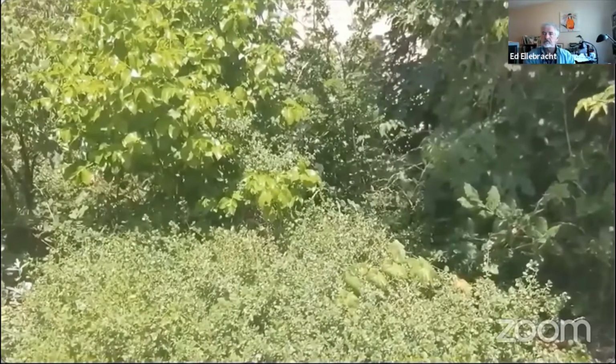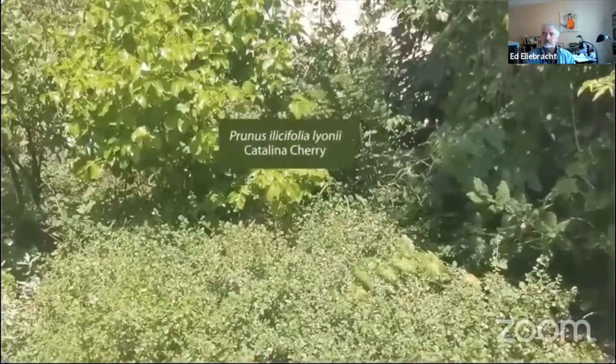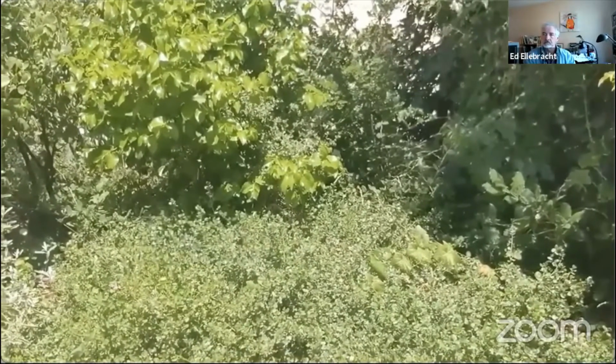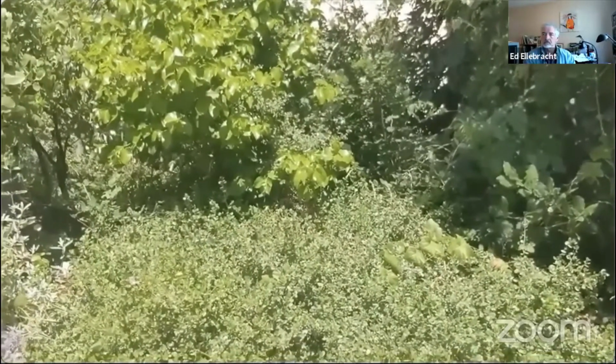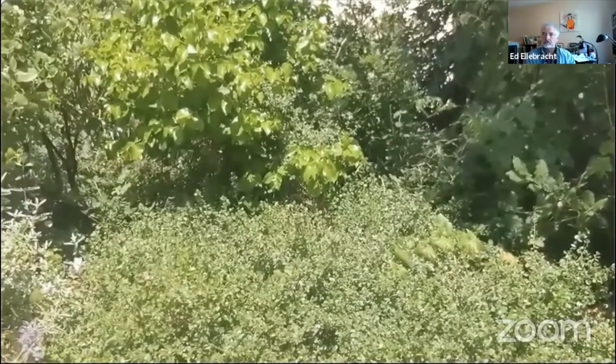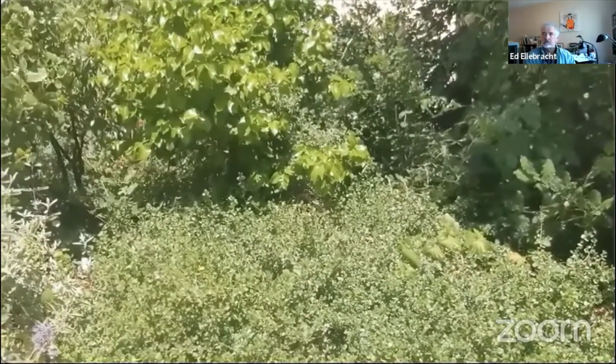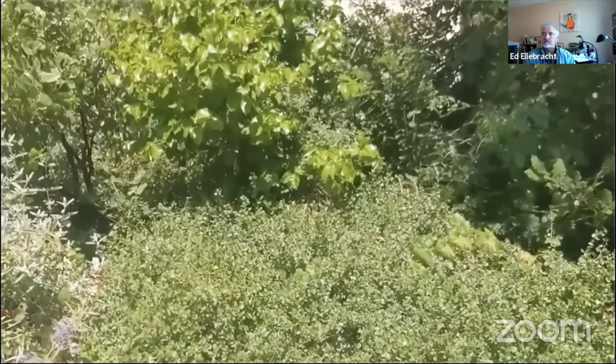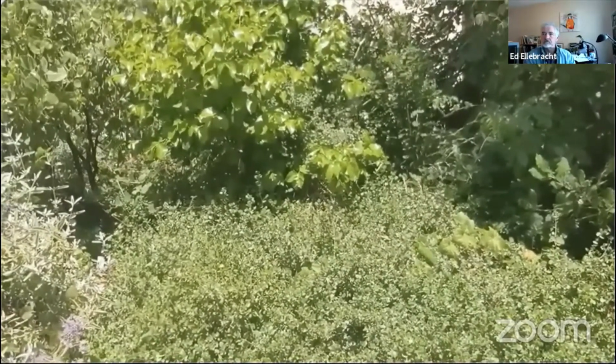The next plant we'll look at is the Catalina cherry. It's a very tough and adaptable plant, and it can serve as a sheared shrub, a beautiful evergreen screen, which it's doing here, or even a tree depending on how it's pruned. Also, by the way, it hosts 246 different Lepidoptera species.